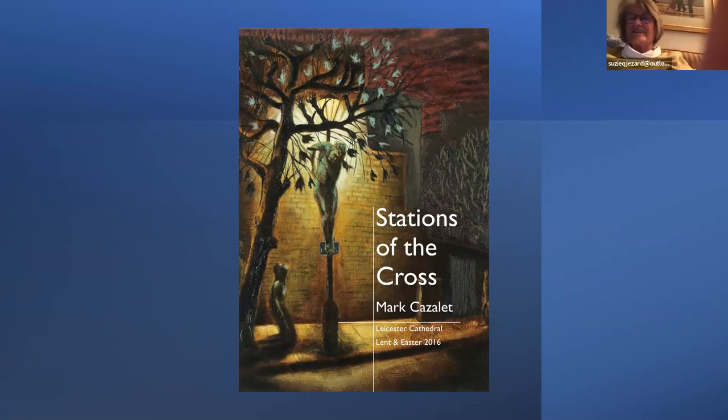I'm going to talk about these stations, West London stations, by Mark Cazalet. And I really do want to hear your thoughts as well, because they are quite unique and very unusual, so it would be good to hear what you think about them. They were actually painted for the millennium, when the Methodist Church wanted to encourage original art by ideally young people for Lent to be placed in various churches, and hopefully continue to do this every Lent. And they commissioned 13 young artists to produce their own interpretation of the stations.